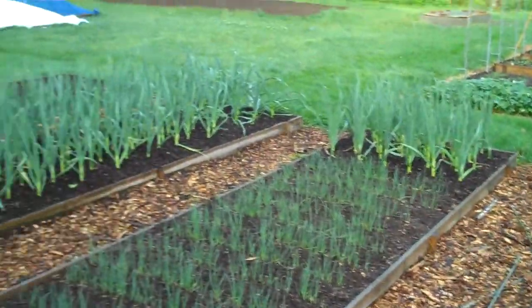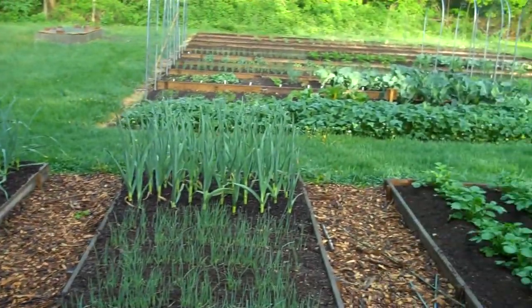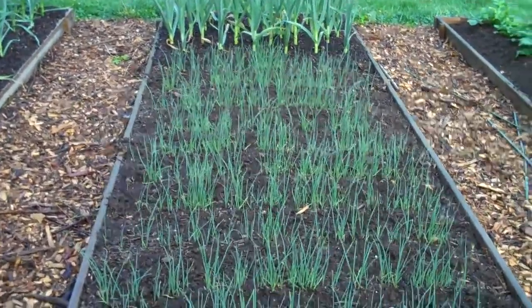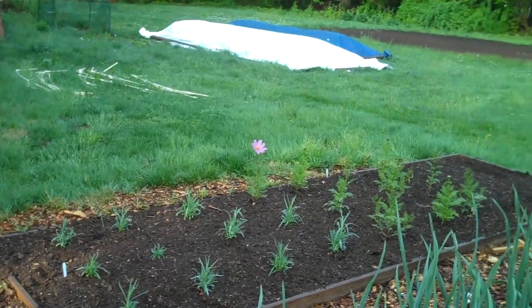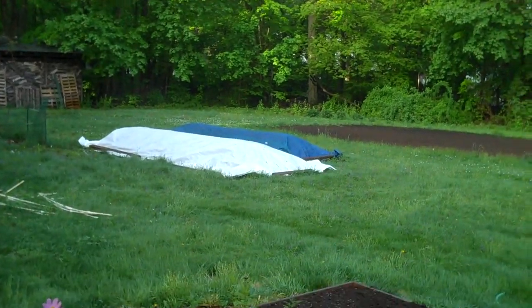and this is the garlic, which is really doing well this year. And more garlic, and these are baby garlics that will be replanted in the fall. A few flowers for your ma. Oh, a couple of big compost piles working.